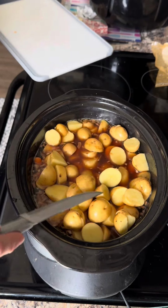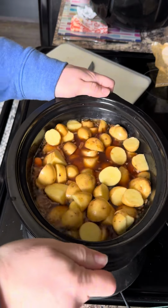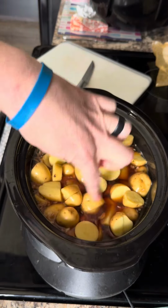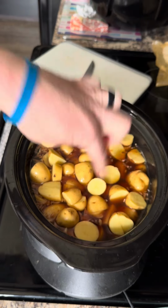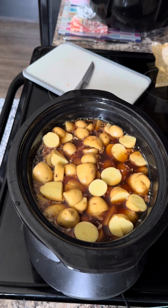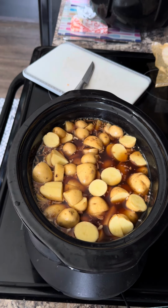There we go. Mush that around a little bit. Give it a little shake. Give it a little shimmy. And then I'm going to put the cover on it. I'm going to put this on high. And now that's going to just cook until it's dinner time.